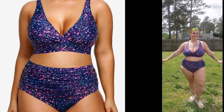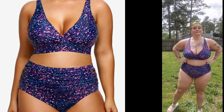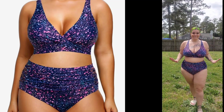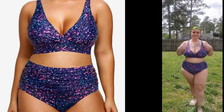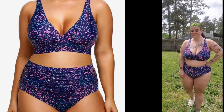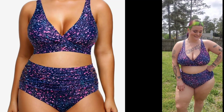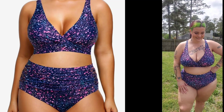And I don't know how clearly you guys can see it, but on the sides, on the hip area, it's a really pretty mesh panel, and then it has a little X design on it. Of course, it's high-waisted. It's got the ruching. I definitely have a very specific style of swimsuit that I prefer. I would highly, highly recommend this.